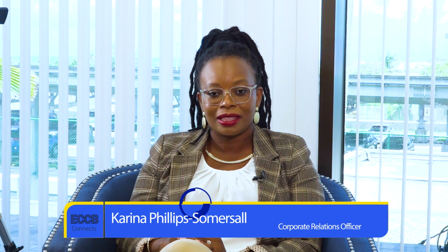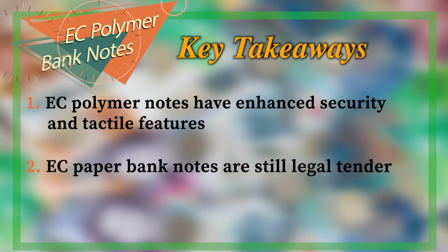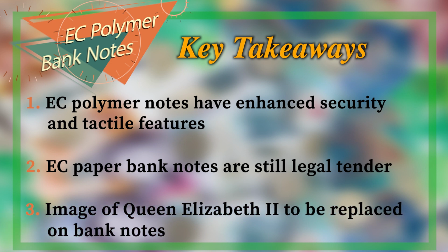That's it for this episode of ECCB Connects. We've been speaking with Director of the Currency Management Department at the ECCB, Rosbert Humphrey, about the EC Polymer Bank Notes. Rosbert reminded us of some of the important security and tactile features of the EC Polymer Notes. He shared that the EC paper banknotes still remain legal tender and can be used to transact business and pay for your goods and services. He also looked ahead and shared that the EC Polymer banknotes will soon undergo some changes to their physical appearance with the replacement of the image of Her Majesty Queen Elizabeth II.